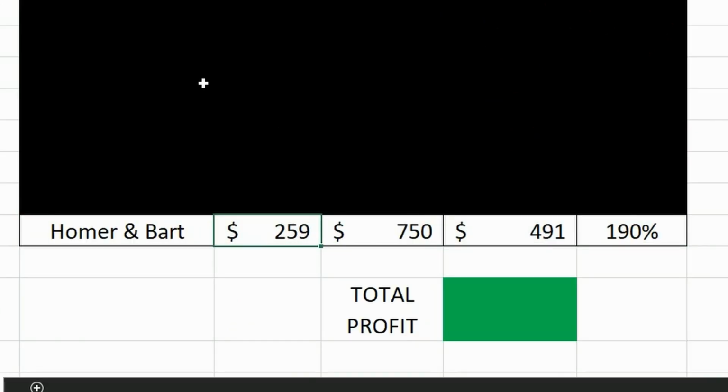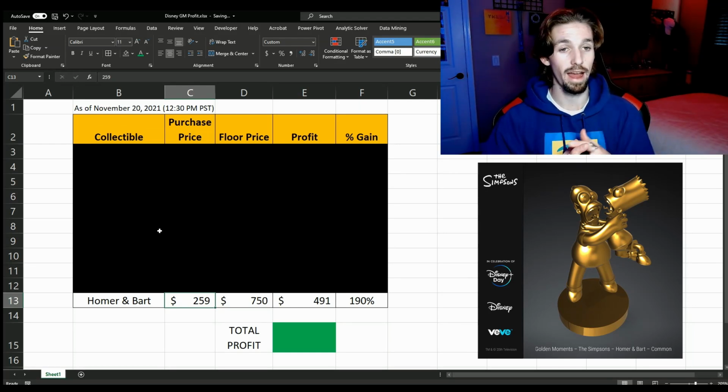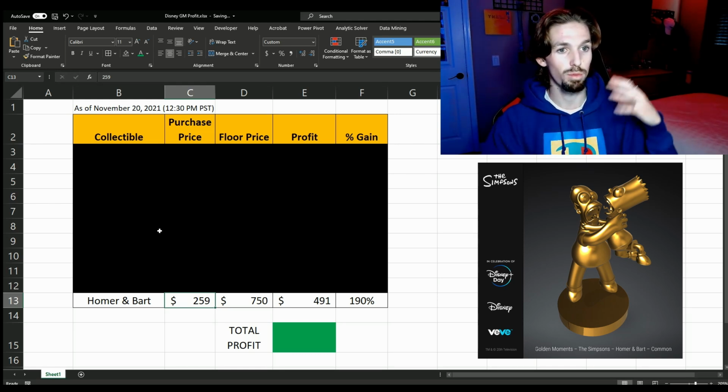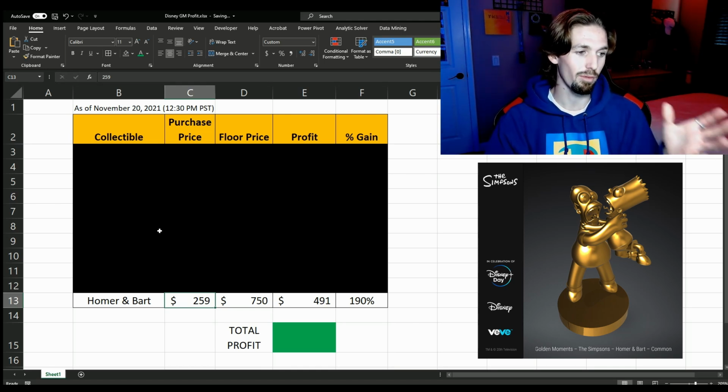I was unable to get this one on the drop, and that's because, if you were around for that, you know the app just completely crashed a few minutes before the drop and most people could not get in. If you were in, you were probably able to get multiple. I was one of the people that was locked out. That's why I had to buy it from the secondary market.